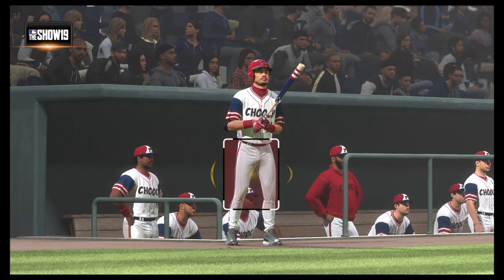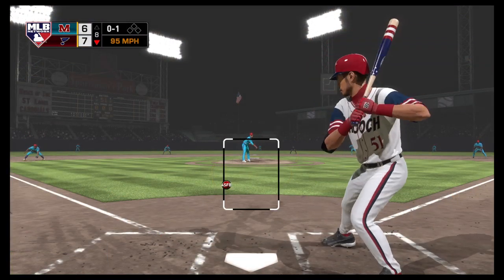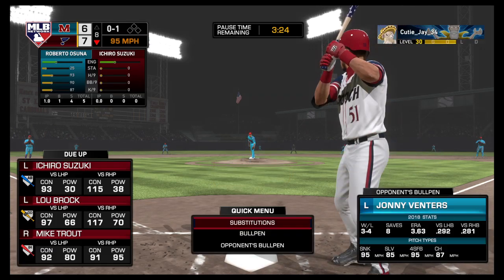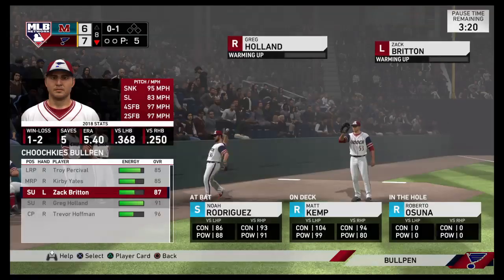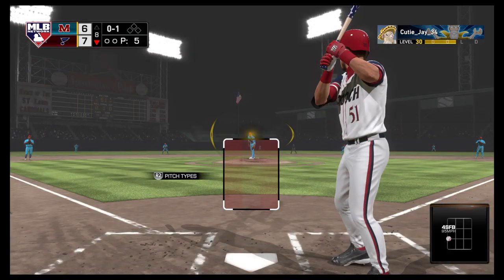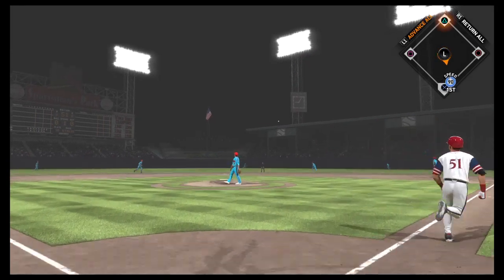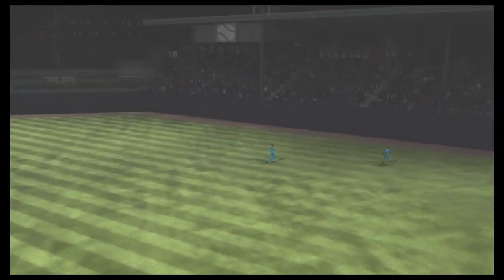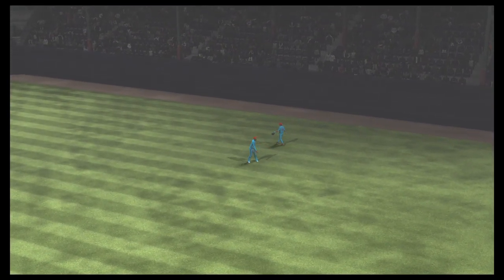Ichiro Suzuki is going to grab a bat here as he looks to try to set the table in the bottom of the 8th as they look for some insurance. It's 0-1. Lined hard toward right center. And the move to the pinch hitter will not pan out as that's taken in for the first out.